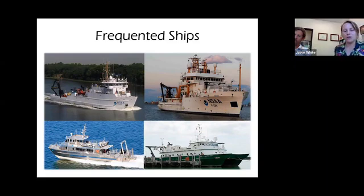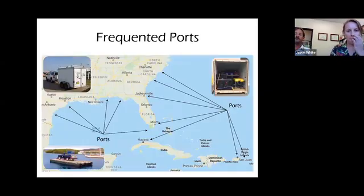The Manta that we were talking about out of Florida and Banks, and the Walton Smith, which we actually have a good video of coming up next. But as well, here's an easy map of the ports that we frequent, the entirety of the Gulf, down the East Coast. We get to spend good time in the Caribbean. And as well, we drive all of our gear to these places.